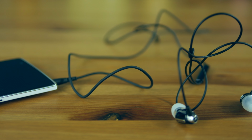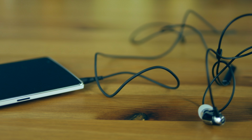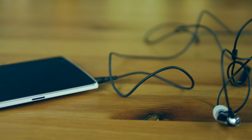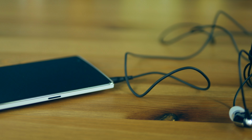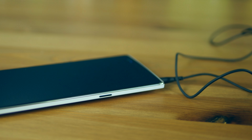So let's talk about what OnePlus did right. OnePlus did fix some things. They fixed the headphone bug. You can now listen to your headphones, and the equalizer or audio settings that CyanogenMod has built into the OnePlus work perfectly with it, and it's actually pretty good. It's not Beats Audio by any means, but it's a good generic version, and it works excellent.